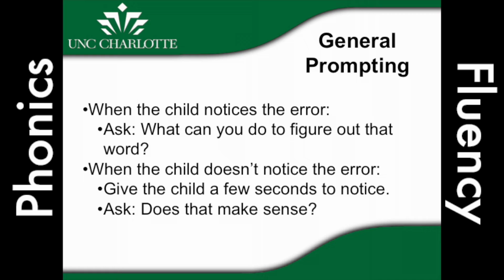End of the sentence, end of the paragraph, end of the page. Not so long that the error was like 5 minutes ago, but just at a reasonable place. Let them finish the thought, right? And when you're seeing, yeah, they didn't catch that, you're going to say, hold on 1 second. And you're going to ask them, does that make sense, what you just read? And all of a sudden, you're going to make them think.